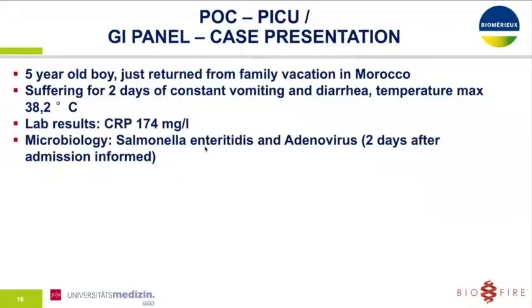The next case that I would like to present to you again is a 5-year-old boy. And as I mentioned at the beginning, we do see a lot of patients that come back from vacation, and that was also the case here. So this boy was suffering for 2 days with constant vomiting and diarrhea and elevated temperature. Again, CRP values indicated a bacterial infection. The microbiology confirmed that with salmonella and adenovirus, which we received 2 days after admission.